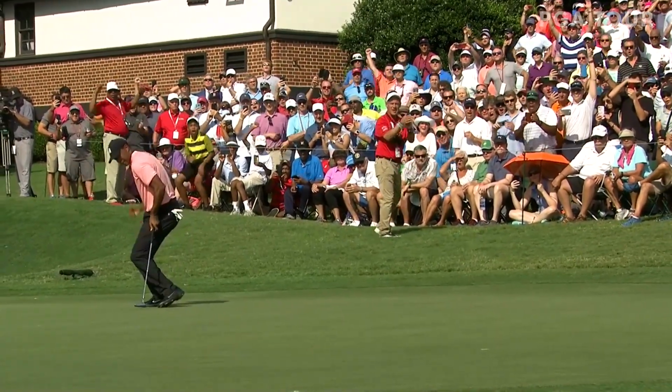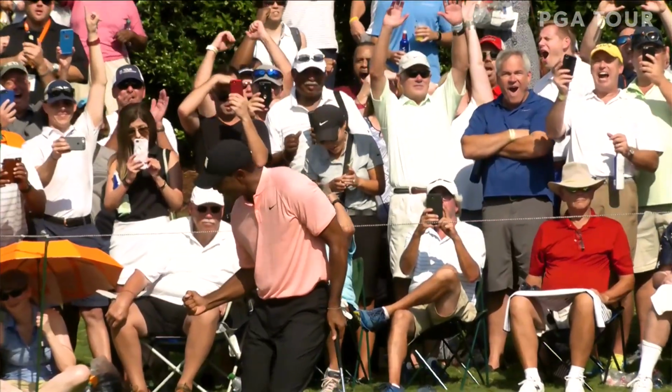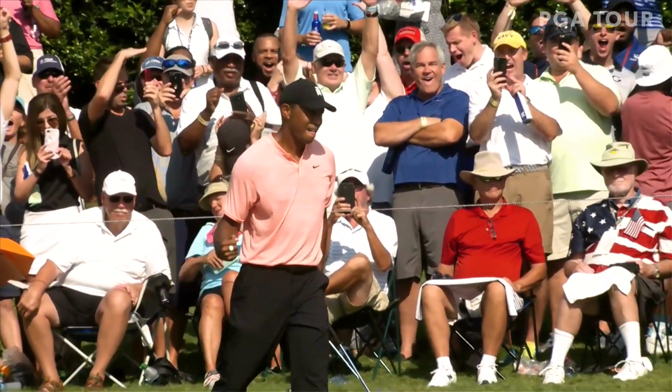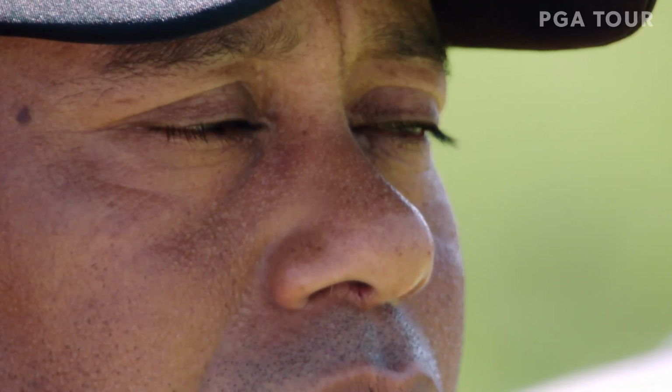Oh, this looks good. There's the co-leader. And those fans watching come here with hope, and maybe they leave today with belief. In 2018, the 18th was the stage for one of the most iconic memories in golf history.